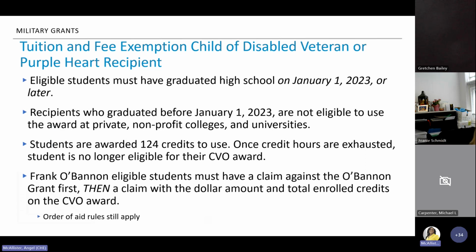Eligible students must have graduated high school January 1st, 2023 or later. If you have students and you're wondering, how come this student isn't eligible for this CVO award? 9 times out of 10, they may have graduated prior to 2023. However, if you have a student who did graduate this year, they should have eligibility. If not, then let us know. We can take a look at that. But for all students who did graduate 2023 and beyond and have an approved application in ScholarTrack, they will have a ready to claim award.